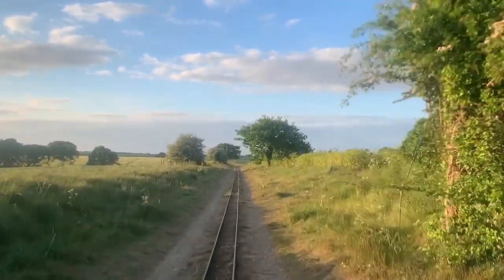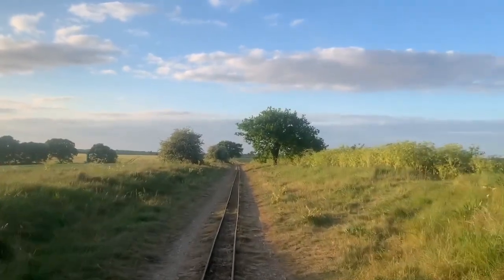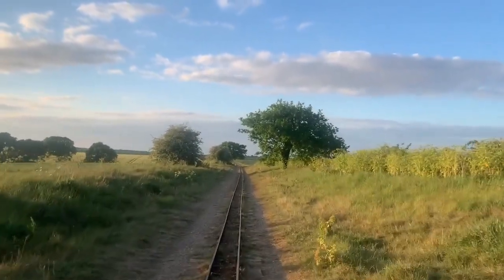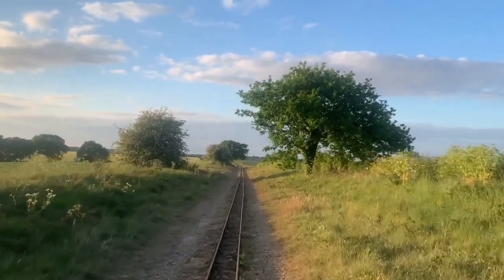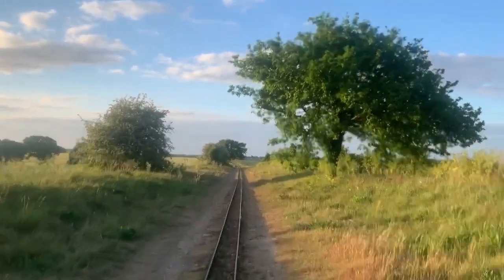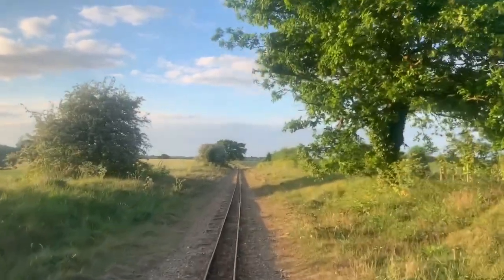Rounding the corner now onto the landing strip, and in the distance we can catch a fleeting glimpse of the village of Whiton, just on the horizon. We'll be passing through Whiton later on in our journey.